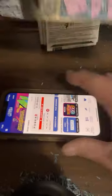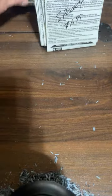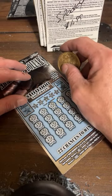I know it's a $25 winner, so we'll just go ahead and wait for the app to wake up. Put $25 on it. And it tells you $25 winner. There we go. All right, guys, we're down to about 4 tickets. Are you an auctioneer? I am not. I should be, though. 5X means you win 5 times the prize, so I win 25 bucks.